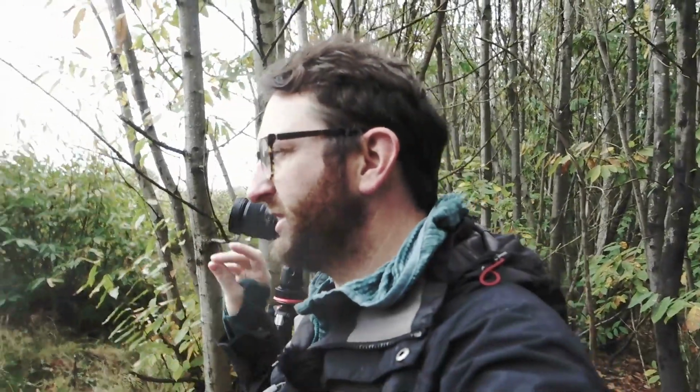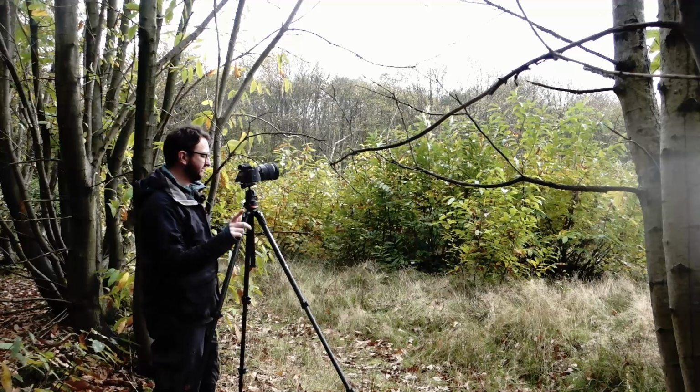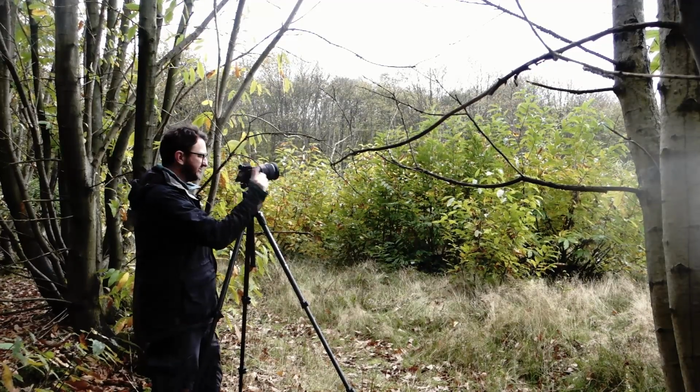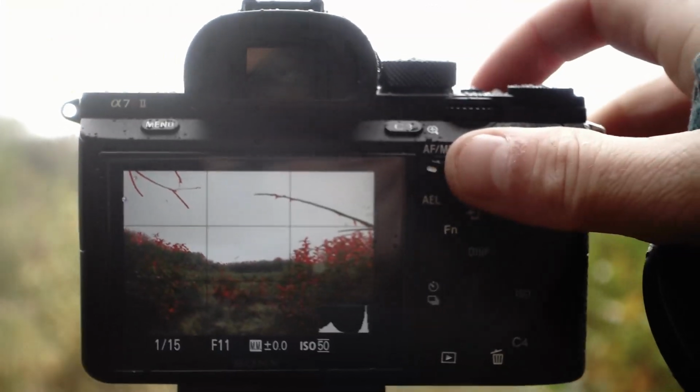So I'm going to take a shot with no filter as our control, and then I'll go through, take shots with each filter, and then we'll get back on the computer and compare them. And it started to rain again. Great. F11, ISO 50, and we are 1/15th of a second. And we've got a massive dynamic range.